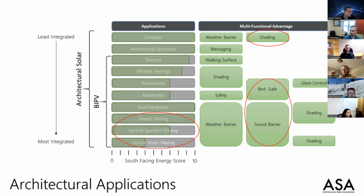So there's a lot of applications for BIPV. The main ones that we are trying to capture are obviously in our curtain wall. So spandrel is really going to be the biggest one there. BIPV plays kind of a double role. It's able to produce power and cover up the slab edge.